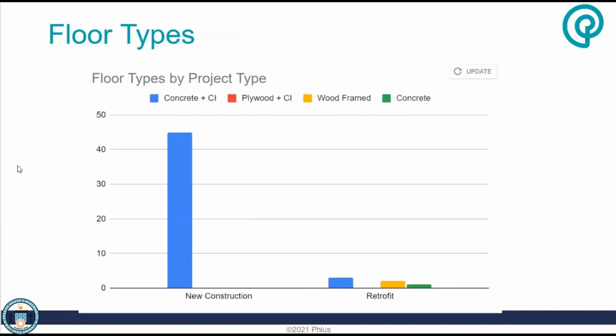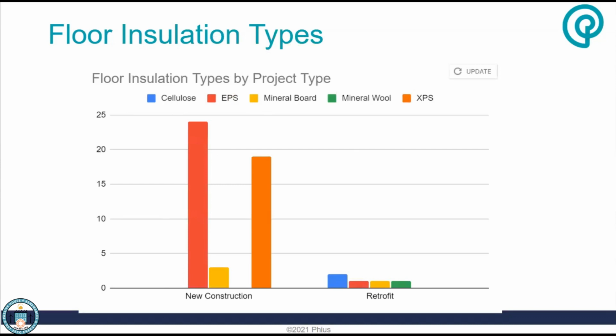Let's see, floor types by project type here. So again, new construction, almost all of them are concrete with continuous insulation. I think the plywood plus continuous insulation was also in the new construction group. I think I need to update this or something because it's not showing up. Again, just the one project was new construction that did that strategy. And then the retrofits, concrete, kind of whatever you can do with a retrofit, basically. And this one again, EPS, XPS, the most common insulation types if it's new construction. On the retrofit side, it's whatever project teams can make work in their situation.